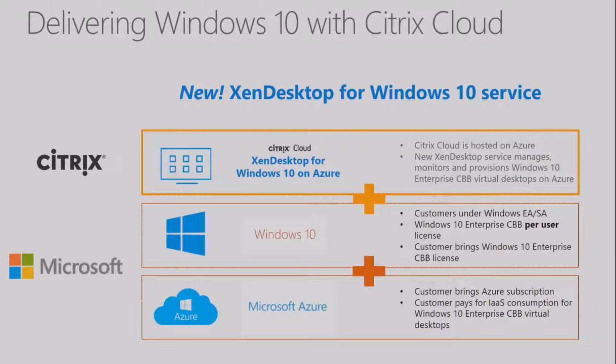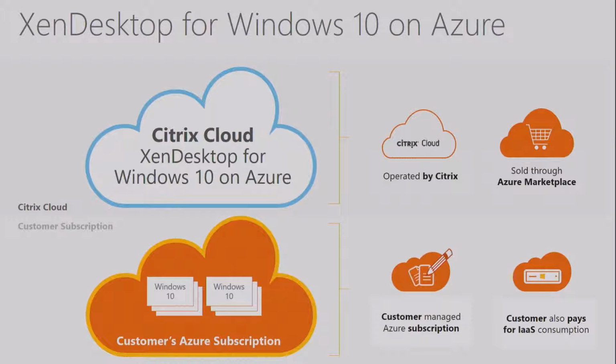So the architecture is almost very similar. It's the same underneath. It's the same XenApp and XenDesktop service in Citrix Cloud. So as you can see here, again, at the top, you have the control plane, the XenDesktop for Windows 10 on Azure service running in Citrix Cloud. As a customer, you can buy the service from Azure Marketplace. In this case, though, we are not building that new simple UI. We'll be leveraging our existing management tool called the Citrix Studio, where you can configure the deployment. And once you have configured the deployment, the service would be able to provision those Windows 10 desktops in your Azure subscription.